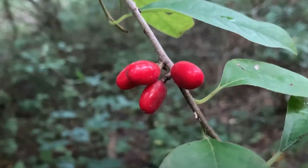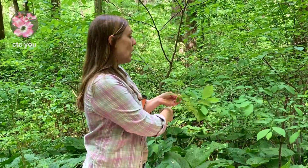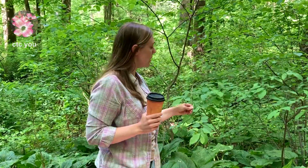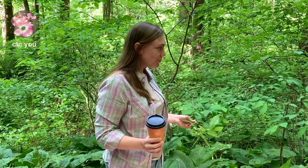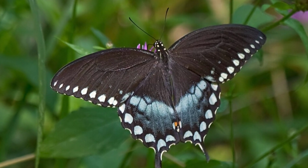It's a nice berry for our bird species, and as you can see, it's growing all over the place in here. It is a deer-resistant plant, which you love to hear. Deer do not bother it. Most things with a strong fragrance are going to be deer-resistant. And then lastly, if you like butterflies, spicebush supports the very aptly named spicebush swallowtail caterpillars.